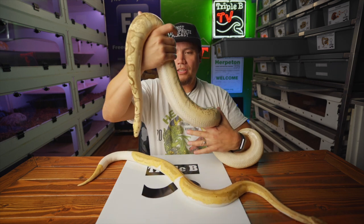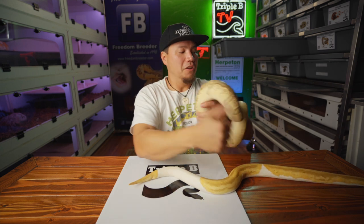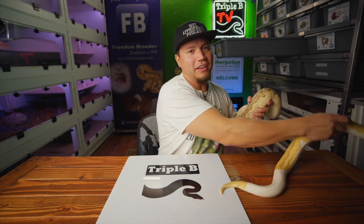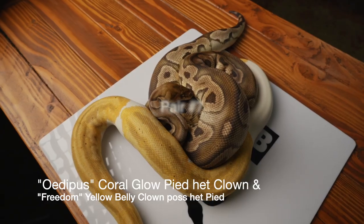But she is, of course, an Enchi Firefly clown. So we're looking for Coral Glow Enchi Firefly clowns that are 100% het pied from this pairing. That would be the ultimate.